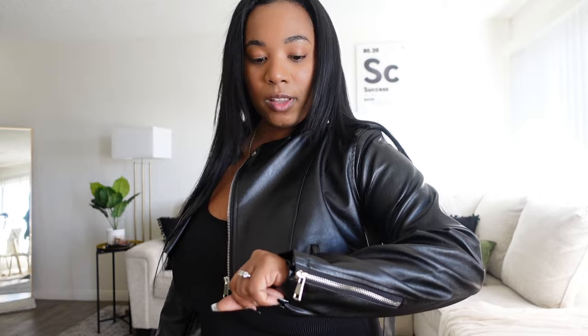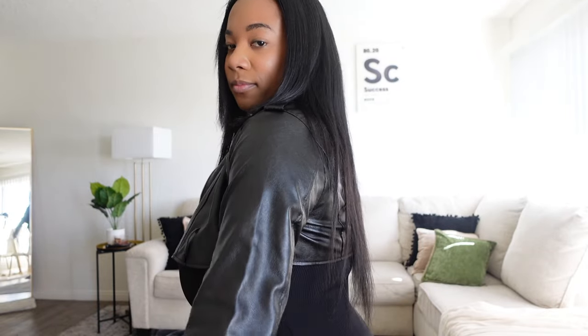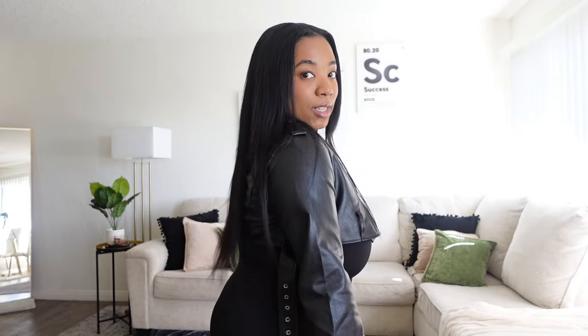So it's good. I just hope that because it is faux leather, it doesn't do that thing where the leather starts to fall apart. Hopefully that's not the case, but I like it. So we're gonna rate this.